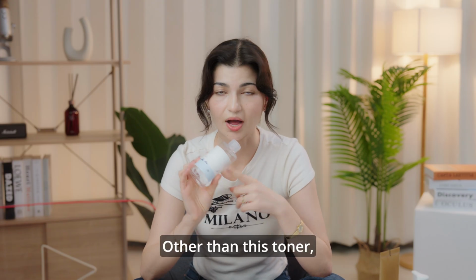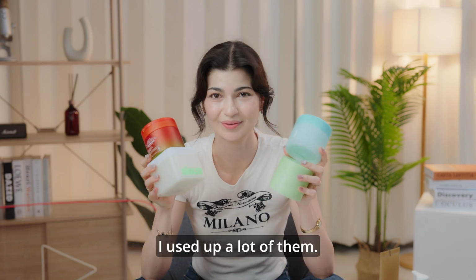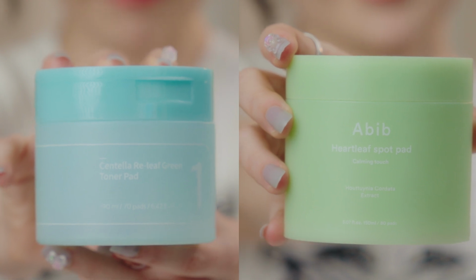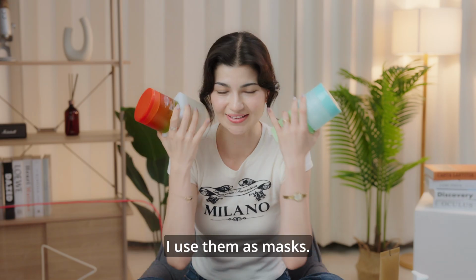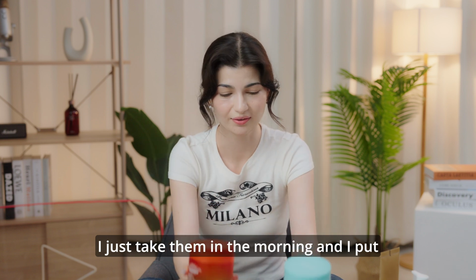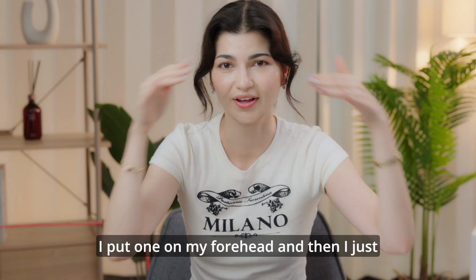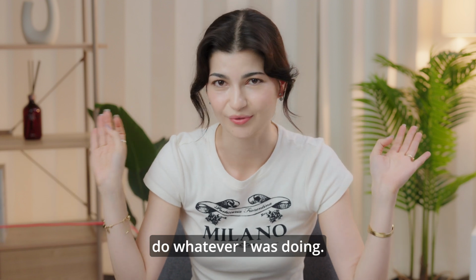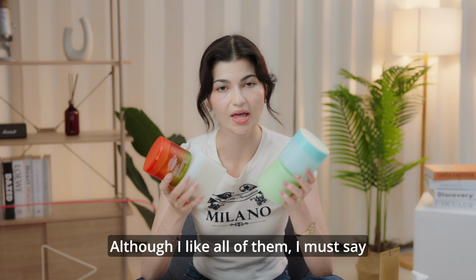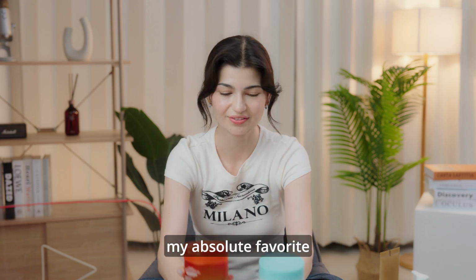Other than this toner, I also have these toner pads. I used up a lot of them. The thing is, I don't use toner pads to wipe my skin. I use them as masks. Honestly, I'm not too particular about them. I just take them in the morning and I put one sheet on both of my cheeks. I put one on my forehead and then I just do whatever I was doing, and that's why I use them up really fast.